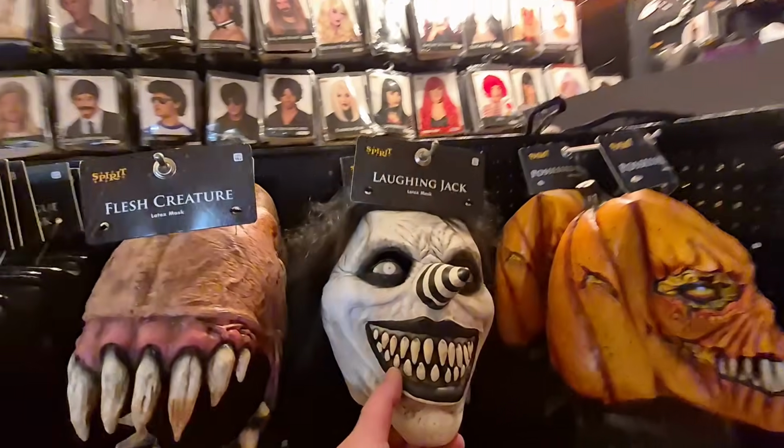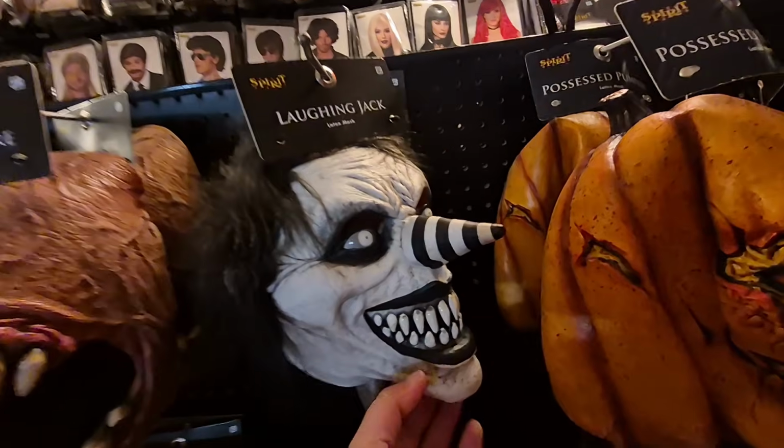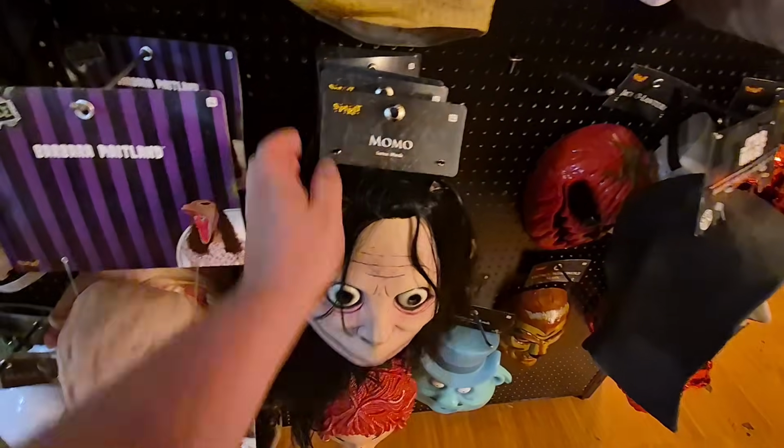And they have some of our favorite classics here. There's Laughing Jack. That one is $40. That's actually pretty crazy. He is an awesome one though. I love his pointy striped nose. And there were some more classics over here. There's Jay the Killer. That one's always a favorite. And back over here, there's Momo, another favorite. Momo is $40. There's that alien mask we love.